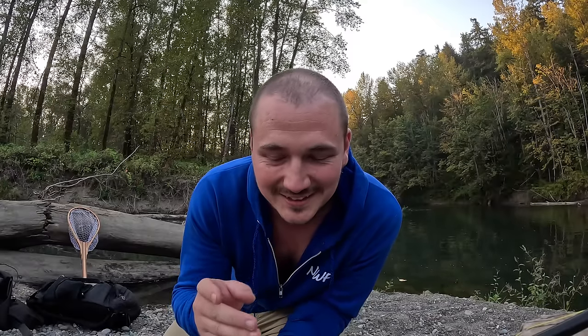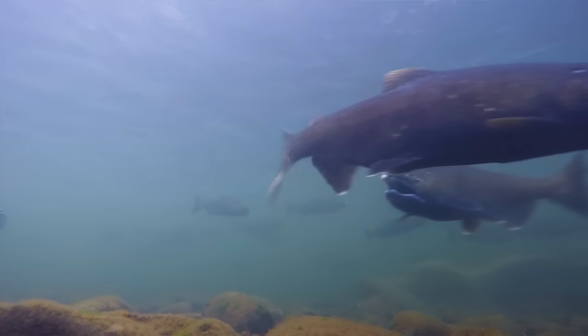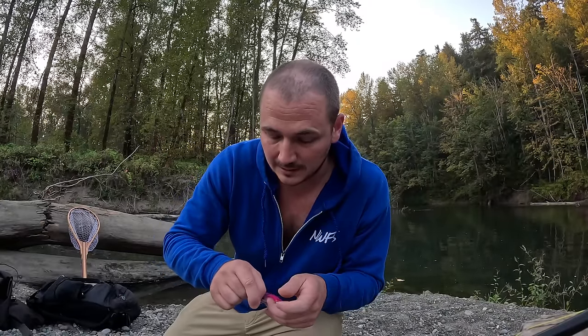We're looking for that one fish that hasn't forgotten that hunting instinct. That's the fish we're after. The rest of them, they're all up here to have fun. It's mating season for the salmon, and they've got other things on their mind than eating.